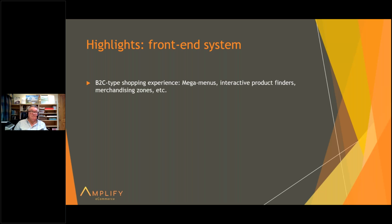Other highlights of the front end, it means your customers are going to get a B2C type shopping experience with things like mega menus, the ability to create and configure interactive product binders if you've got complex products or big products where you want to ask questions of the user in order to zoom in on the right products. That's built into the product. Things like merchandising zones so that your staff can easily update the bestseller list, the featured product lists, and so on. All of those things are built into Amplify.